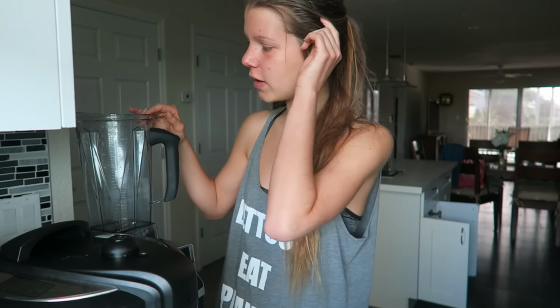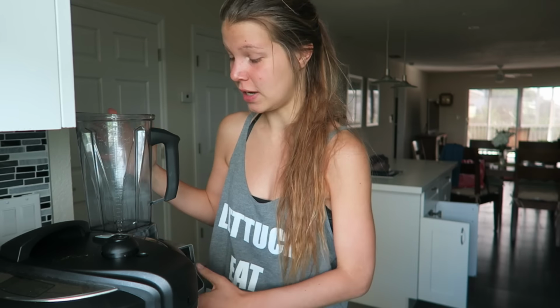And I can only recommend having a high-speed blender if you're really into smoothies and ice creams and sauces, as I said, because the consistency is just amazing. Yeah, it is definitely an essential thing in our minimalistic kitchen. So these are the three main things we have in our kitchen.